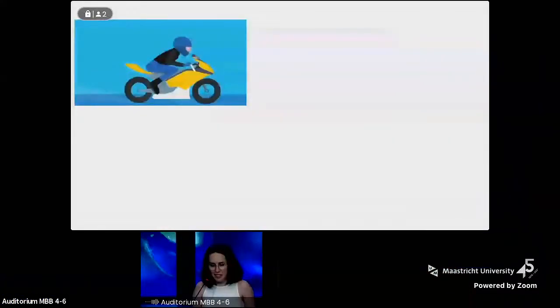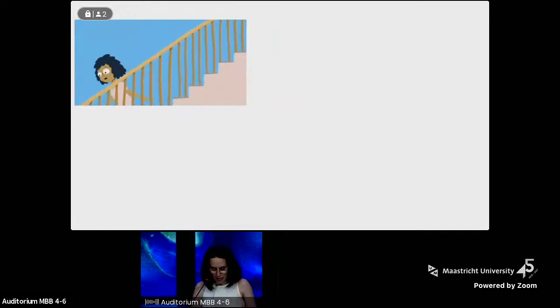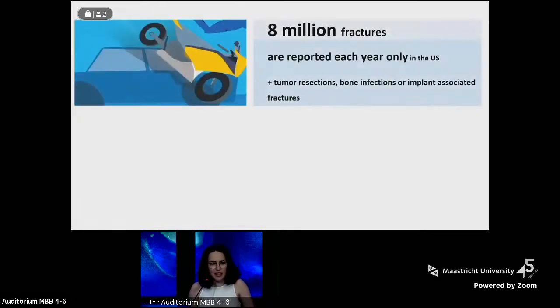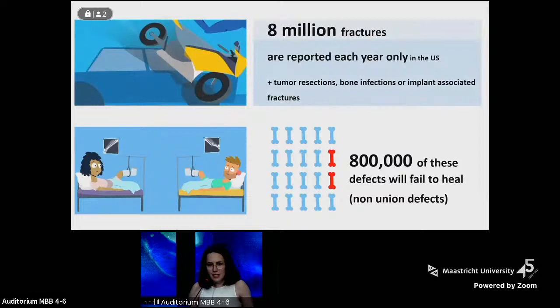Bones are the scaffolds that enable us to perform our daily activities. However, they are also one of the most damaged tissues in our bodies. Bone defects can happen due to fractures, tumor resections, bone infections, or implant-associated fractures. In an ideal scenario, these defects are small and the bone can heal on its own. However, in up to 10% of the cases, these defects are too large, also called non-union defects, and bone will fail to heal.